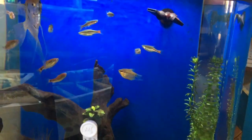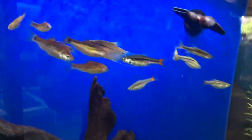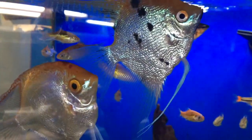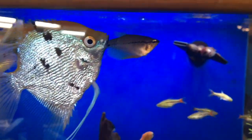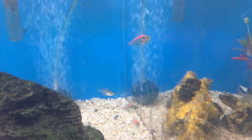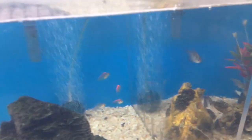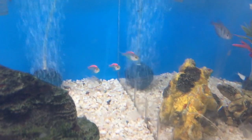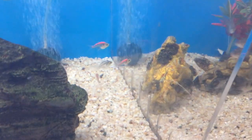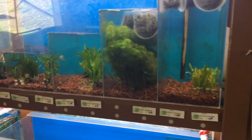All right, here's one of their community tanks. Some gold barbs, you got your gouramis, angelfish. Alright, here is the painted glass fish, and these guys are like the Indian glass fish, but they are kind of like a glowfish. They just inject them with, you know, whatever.